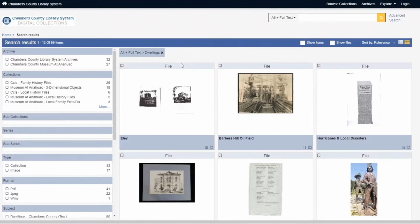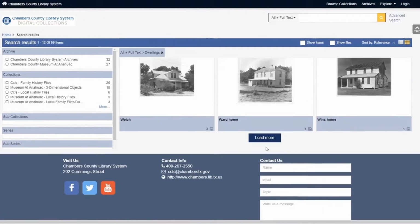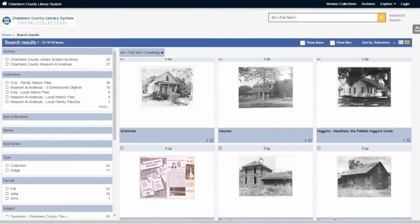A search for dwellings will bring you to the hits page. From there, you can scroll through each listing to see the photos and read the descriptions of the owners, builders, architects, the style of architecture, and the significance of the structure. Some commercial buildings were also recorded in the inventory. Many of those are located in the entry Business and Chambers of Commerce.